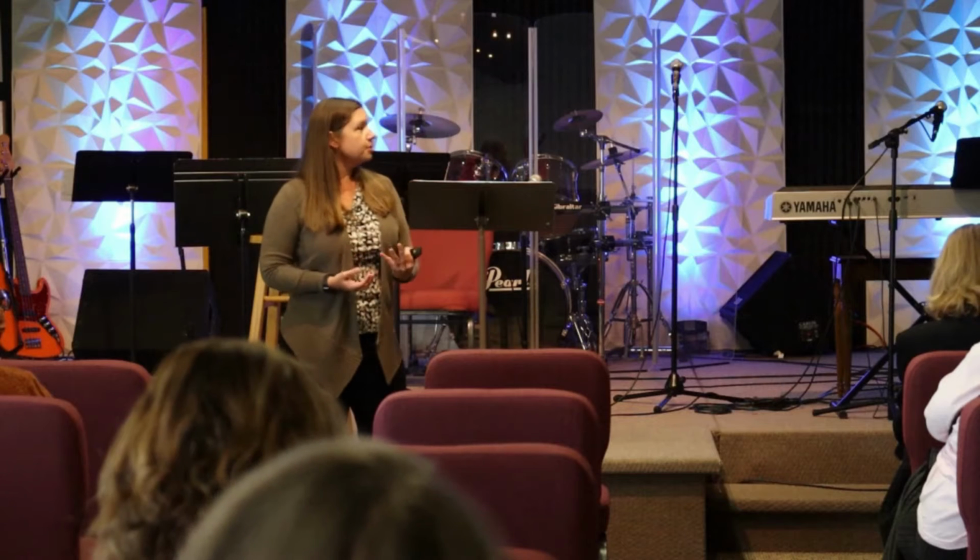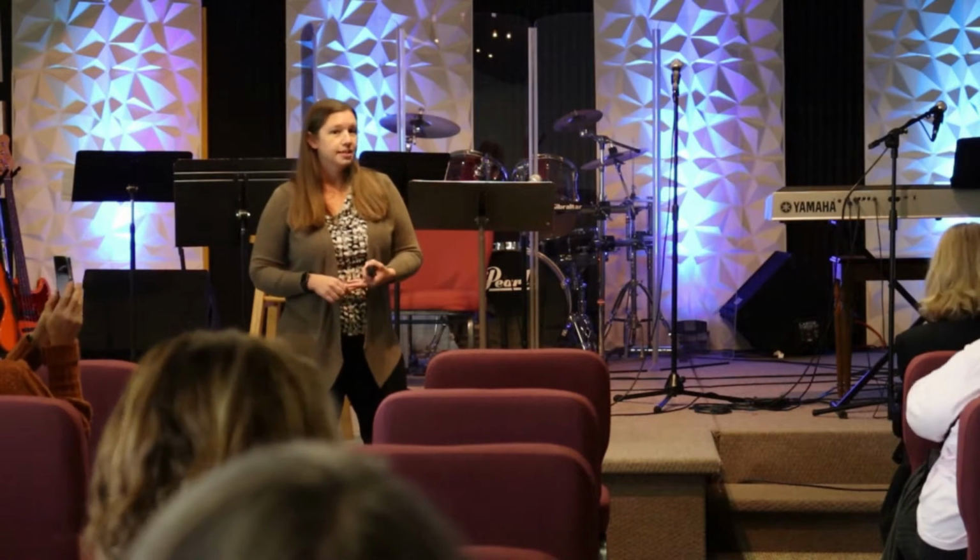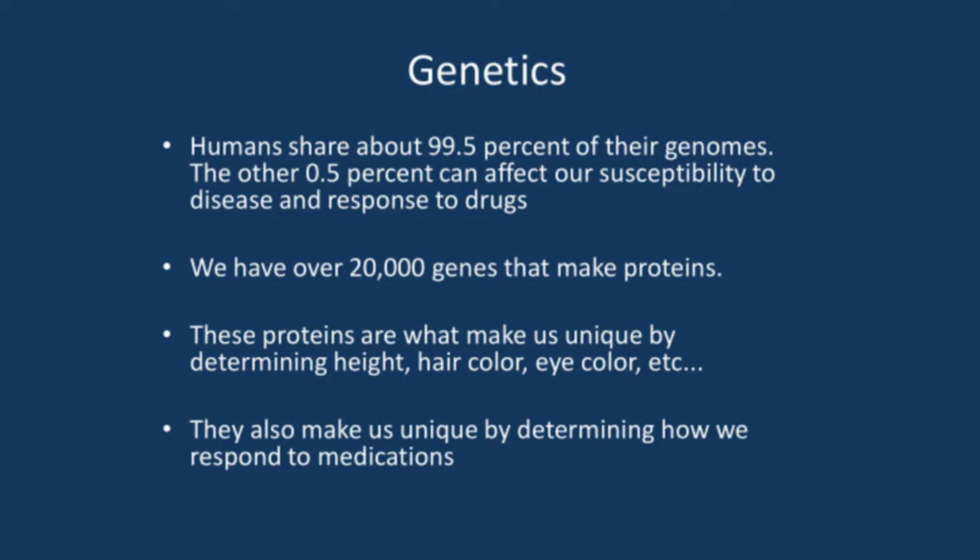So we'll start with Genetics 101. Humans share about 99.5% of their genomes. It's that other 0.5% that's different for everyone that can affect how susceptible we are to medications and how we respond to different drugs. We have about 20,000 genes that make proteins in our body. And the proteins are what make us unique. They determine hair color, eye color, but they also determine how we respond to medications.